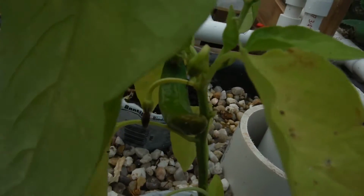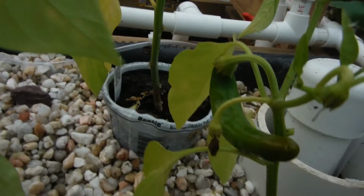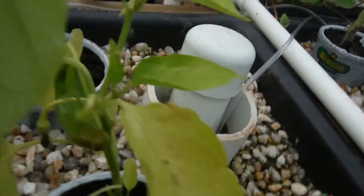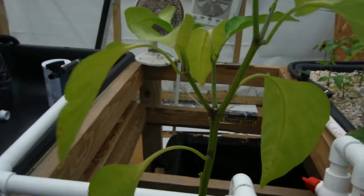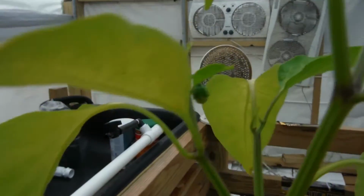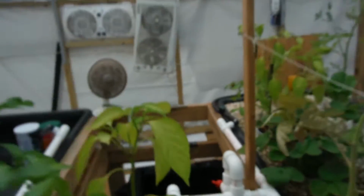My garden salsa, kind of small. It's got one pepper on there. Stupid leaf in the way. There we go. One pepper on there, looking half decent. And then right back here, my mammoth jalapeno, kind of yellowing. One fruit, hey, there we go. One fruit way over there starting on this entire plant.